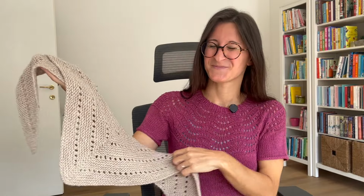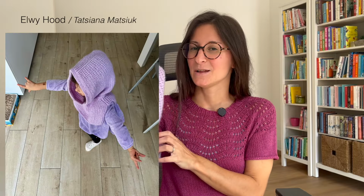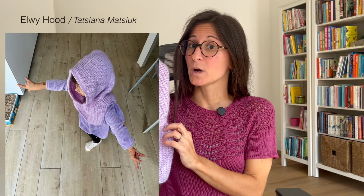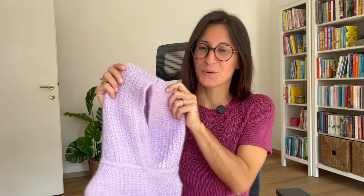The very, very last finished object is an accessory, but not for myself. It's for my daughter. It is a hood. It's called the Elwy Hood. And I absolutely flew through the actual knitting of this pattern. I was sick, home from work for a couple of days, and I just knit on this and finished it in maybe 2, 3, 4 days, something like that, which is very quick for me, I guess.